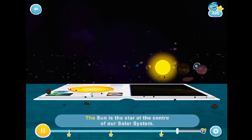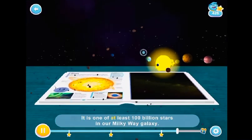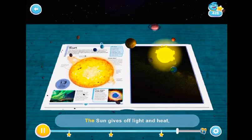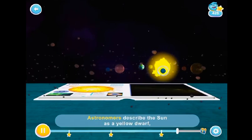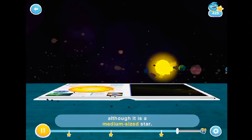Sun. The Sun is the star at the center of our solar system. It is one of at least 100 billion stars in our Milky Way galaxy. The Sun gives off light and heat, making it possible for life to exist on Earth. Astronomers describe the Sun as a yellow dwarf, although it is a medium-sized star.